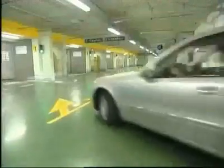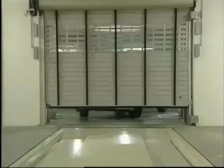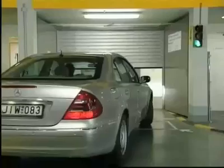Access is via an entry ramp in a neighboring street, whilst the car park itself is under the square. Parking here is stress-free. Long searches for an empty space are now a thing of the past. Drivers simply approach one of the 10 transfer areas. Free transfer areas are indicated by a green light.